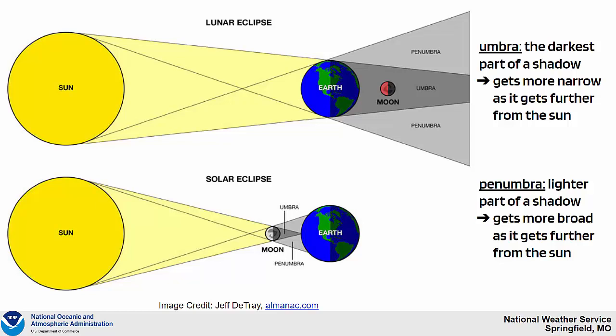In contrast, the lunar eclipse diagram at the top shows that all of the moon is within the darkest part of the shadow, which means the viewing area from Earth will be much larger than a solar eclipse. Usually, a total lunar eclipse can be seen by the entire hemisphere on the night side of Earth when it happens, which is why it seems like lunar eclipses are more common, even though they happen around once a year on average at any point on Earth.